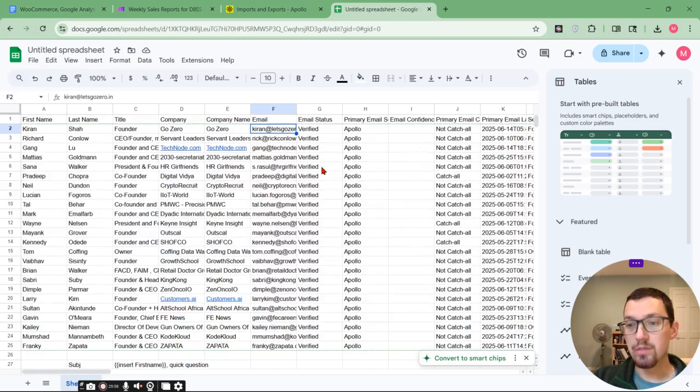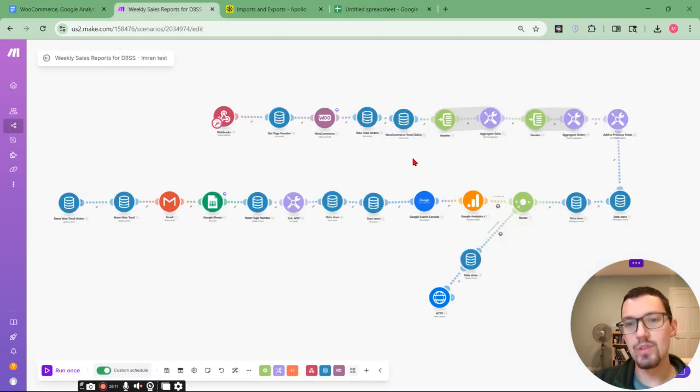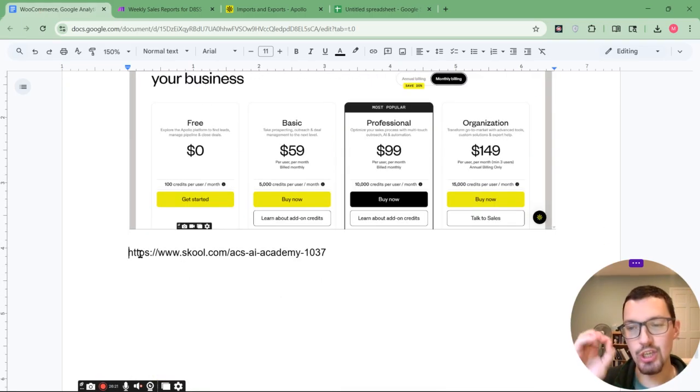So that is, honestly, probably the hardest part. Getting the client on the phone is probably the hardest part. The actual make.com automation, if you've never made one before, yes, there will be a learning curve here. You will have to take the time to learn how to do this, but I'm going to give you the blueprint for this.